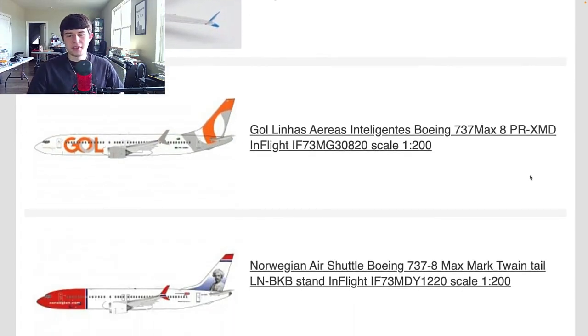Norwegian Air Shuttle Boeing 737 MAX 8, so it's Max month it would appear. This is going to be the Mark Twain tail, Lima November Bravo Kilo Bravo. Beautiful looking aircraft, Norwegian, quite an airline to say the least, as you guys may know. I think the tail looks pretty cool there and a great design, and if you're looking for a Norwegian Max, this might be the one for you.